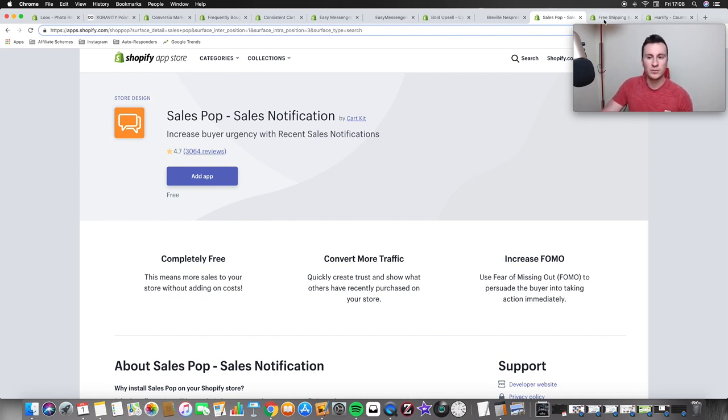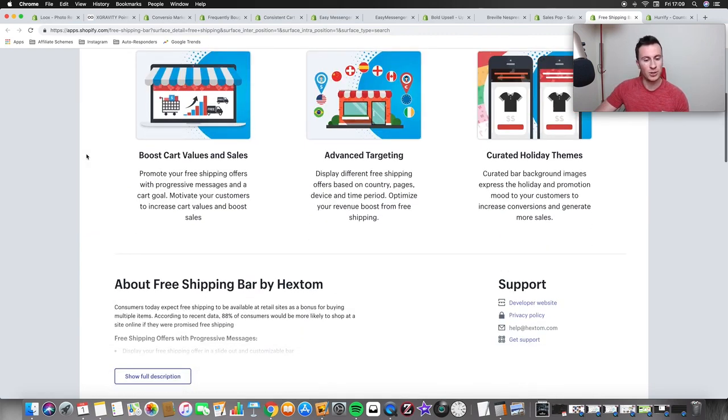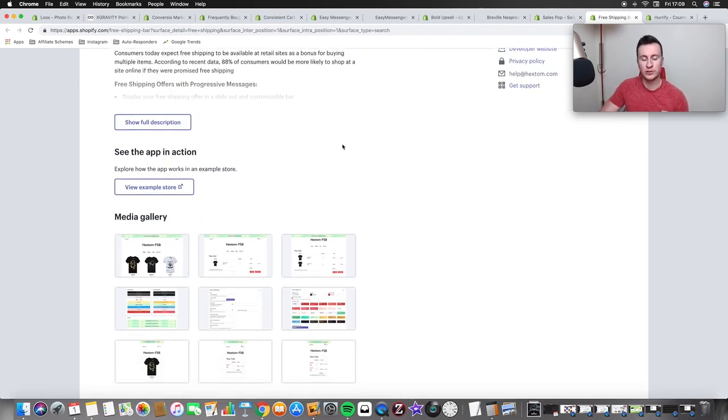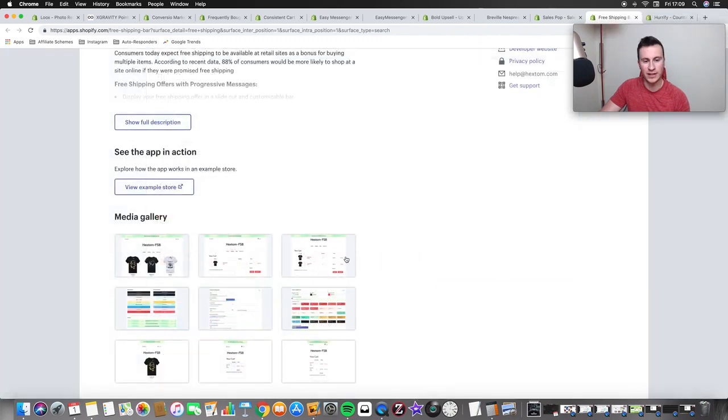Moving on to the next one then, second to last, which is the free shipping bar by Hexton. 100% a must-have on every store. It's really customizable as well, which is what I really like about it, the fact you can change the colors. Just to show you as an example, these are all the different customizations you can have. So there's loads and loads of different backgrounds. You can change the fonts, whatever it is, and you can choose what text to put in as well.